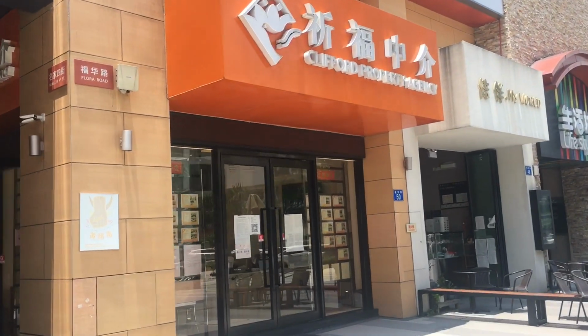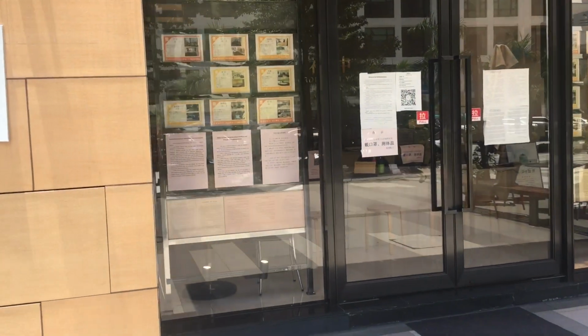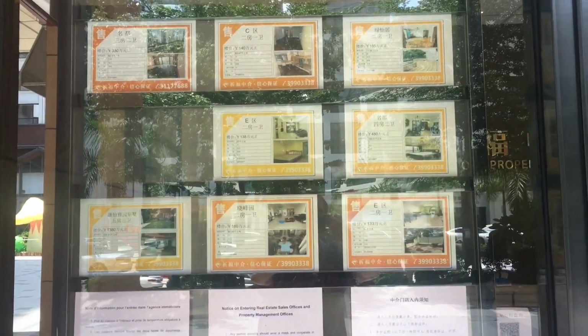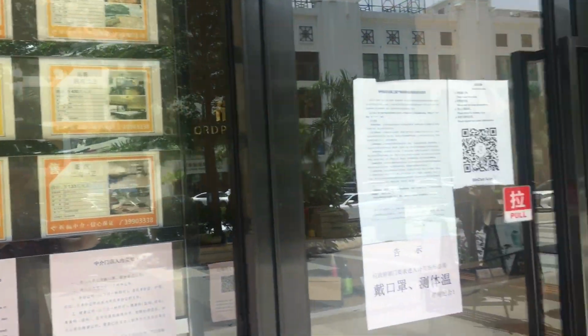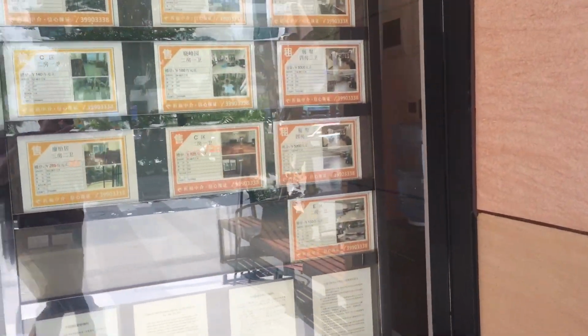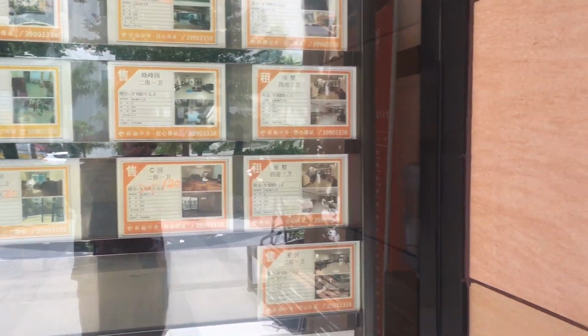Here's a property agency. You can find out about rentals or apartments to sell here. These ones look like they're all to sell. They have a Chinese character saying sell on them. These ones, mostly for buying, but I see a few with the Chinese character for rent.